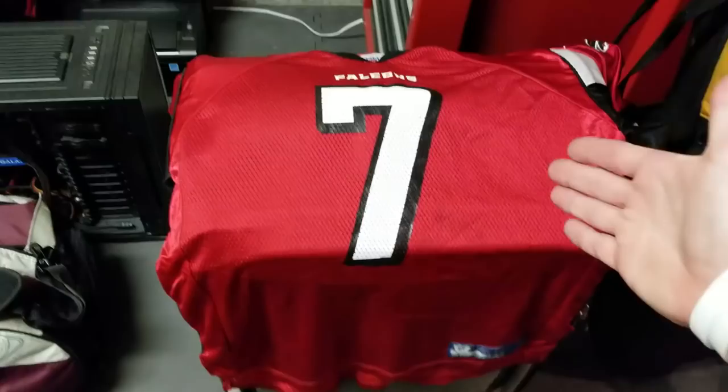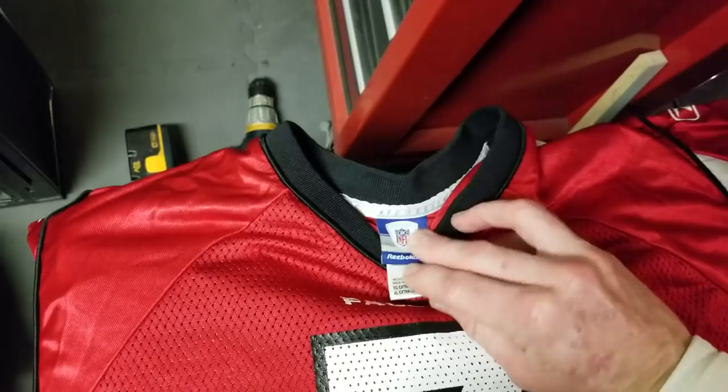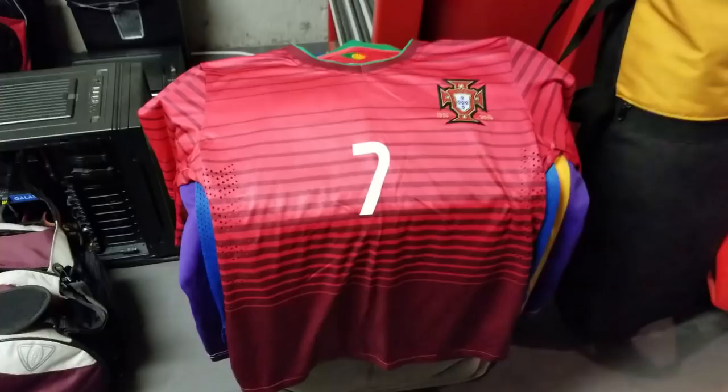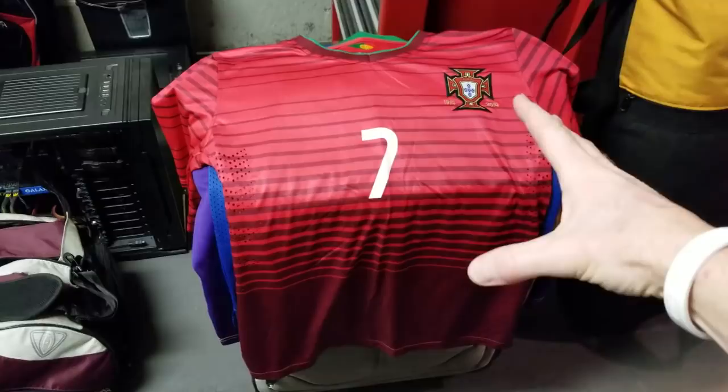We're talking legitimate NFL champions. What is that? That's equipment NFL Reebok Michael Vick. We got plenty more. Hold on. An Allen Iverson medium jersey. Number 7 Ronaldo soccer jersey.